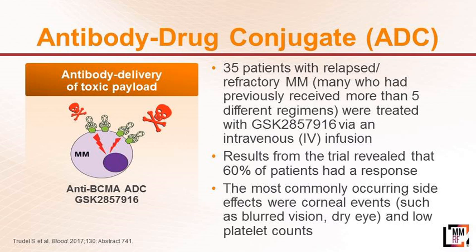There are other examples of drugs that have been developed that had this kind of activity as a single agent in refractory patients. And what we know is that response rates like this in heavily pretreated disease is really important. So this is something. There was some toxicity, however.